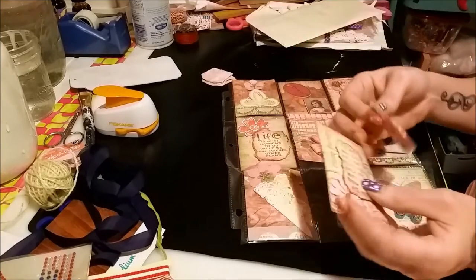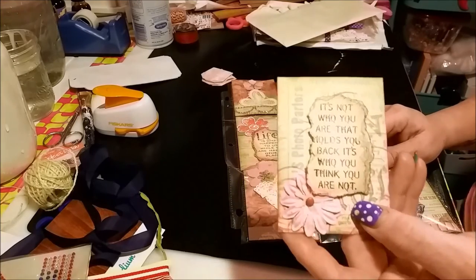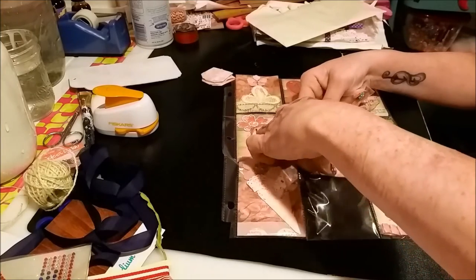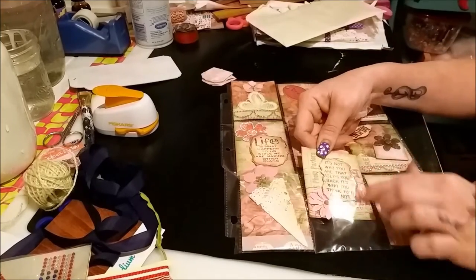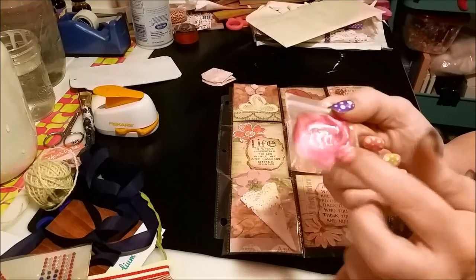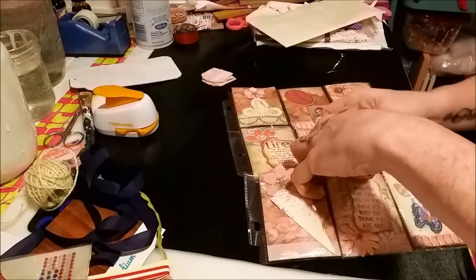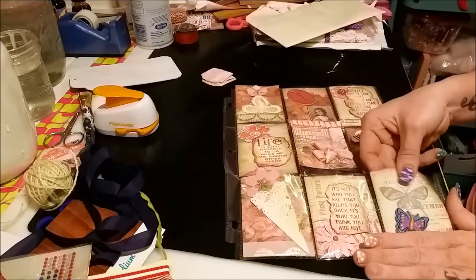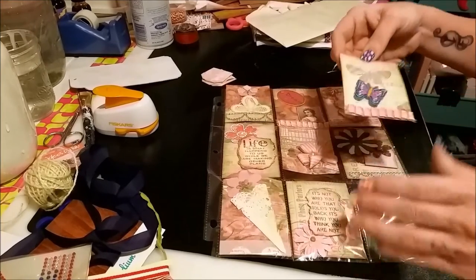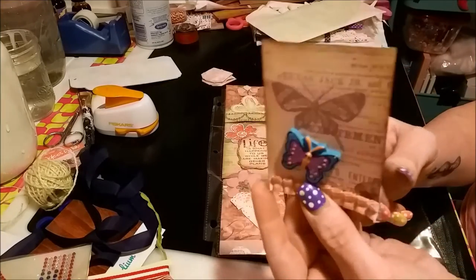Ooh. This one says, it's not who you are that holds you back, it's who you think you are not, which is so true. I love all the quotes. I love that she took time to stamp the quotes on and then rip the paper and all that stuff. And then she gave me pretty pink, I think this is either silk or satin cord. Love it. And then in the back of this card, if I can get it out, has this really cute butterfly. It looks like it might be clay. It's so pretty. Love it.